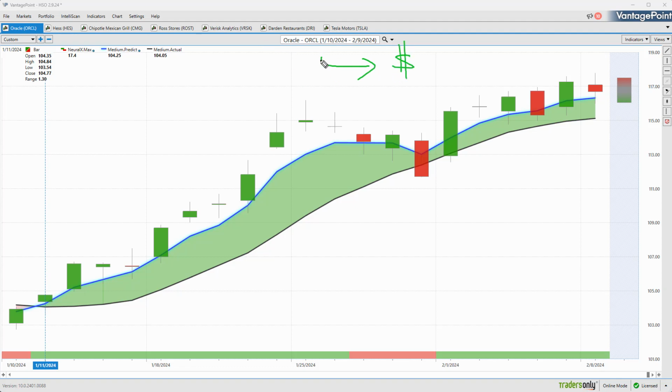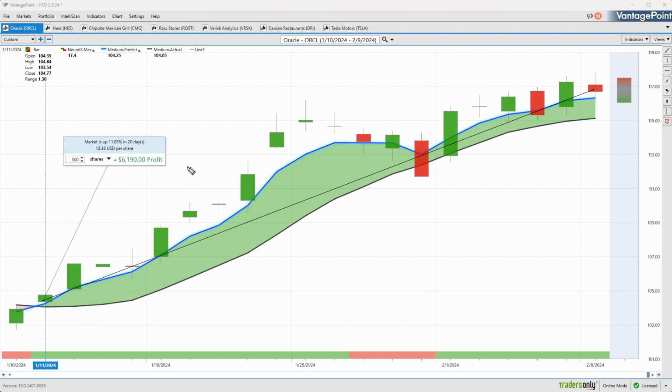It's really looking at dozens of markets, looking at those relationships and using those price clues to create predictive forecasts of where price is headed next. Whenever we see that blue line move above the black line, we can assume that average prices are going to start drifting higher, and we therefore would want to take a long position in this case. So you see about almost a 12% move over the past 20 trading days.